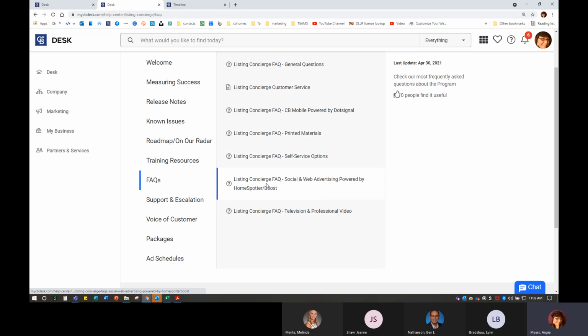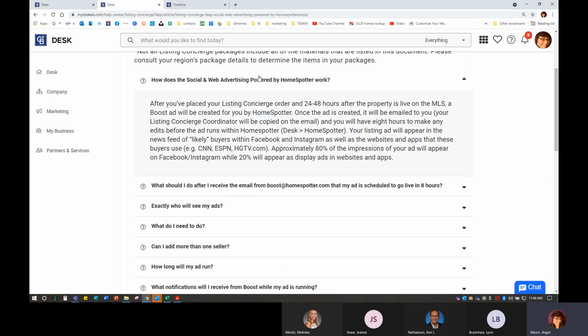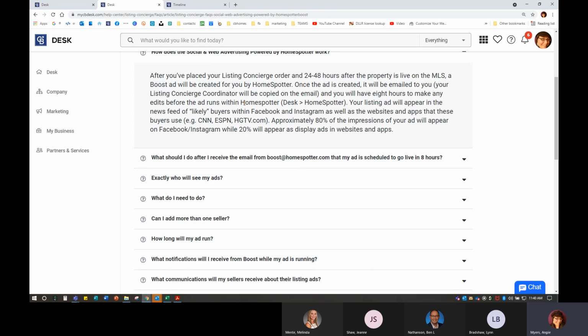And again, you'll see some additional facts here. Boost by HomeSpotter. So you'll see here, again, it does go active about 24 to 48 business hours after the property's live on the MLS. So this right here, another way to maximize your marketing, you want to make sure that your LC order has the MLS number in it, and that's going to be for that online advertising.